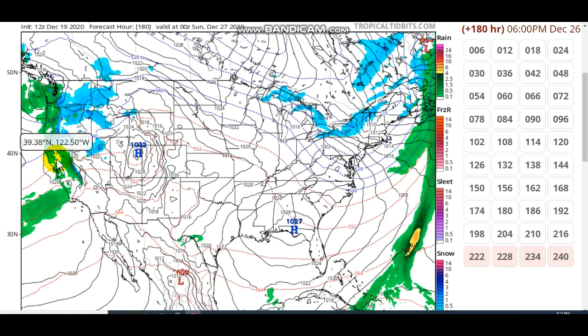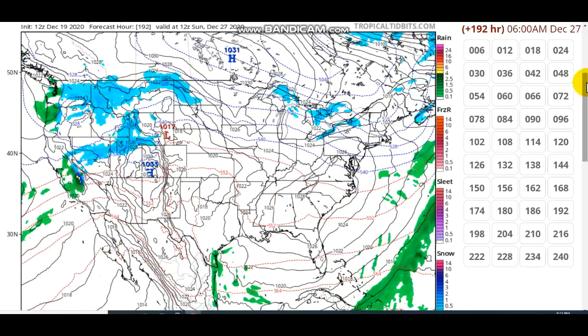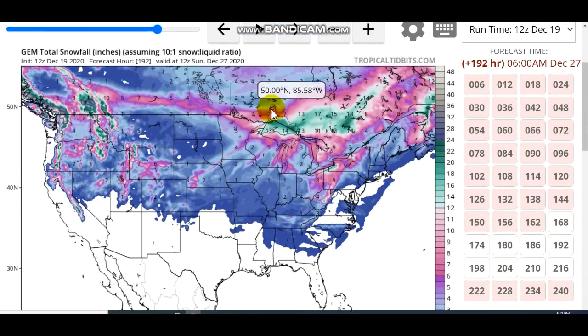So notice after that the pattern regulates itself a bit to a zonal flow, but still an inactive pattern remains. And you can see more snow chances, maybe even for the coastal areas. We'll have to see. But for now, let's take a look at total snowfall. I think I did show you the Canadian already. I'm just going to show it again, and notice again, very heavy snow to Canada.